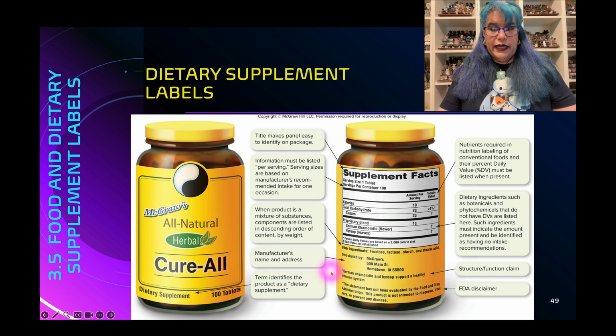Now, structure function claims. German chamomile and hyssop support a healthy immune system. Notice I didn't say cure-all supports a healthy immune system. I said these two things do. So if you look, I've got German chamomile and hyssop leaves. Those are a proprietary blend. In other words, they're not going to tell you how much it is, or maybe even the species that they're using, but they're there. And then German chamomile and hyssop with their structure and function claim.